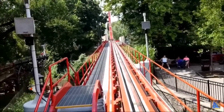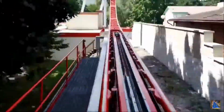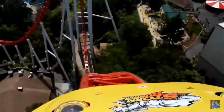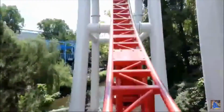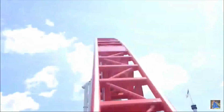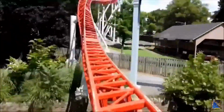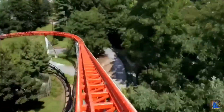So you exit the station and go onto the launch track. You then take off and go right up into a top hat. This is a pretty good top hat, which actually gives some pretty good airtime if you're in the back row. You then go down this awesome drop, which is really fun, and then go through the snake dive inversion. This inversion is very whippy, and it just whips you right through it. You then go through my favorite part of the ride, this barrel wheel type section. I don't even know what it's called, and you get absolutely whipped through that inversion. You get whipped through that turn, and then you hit a brake run.